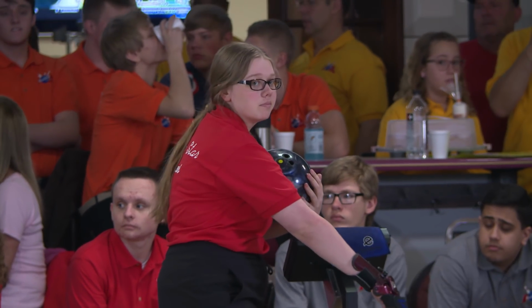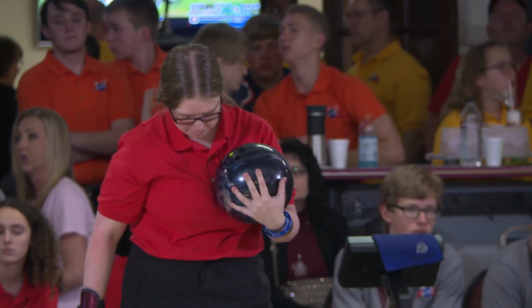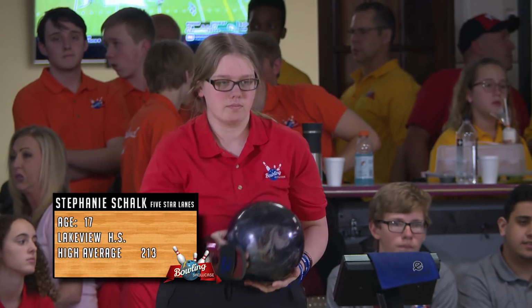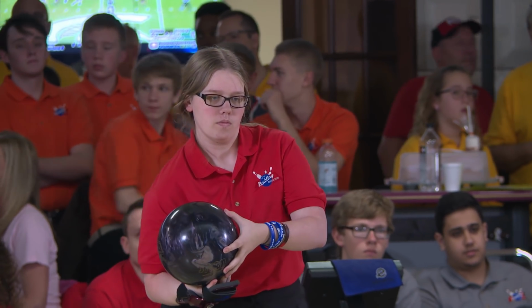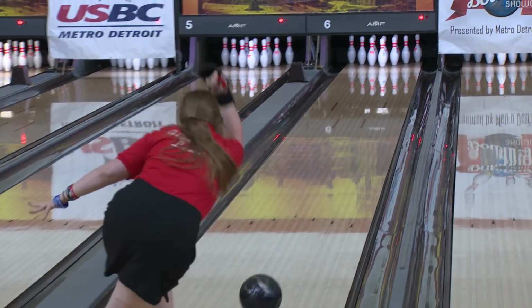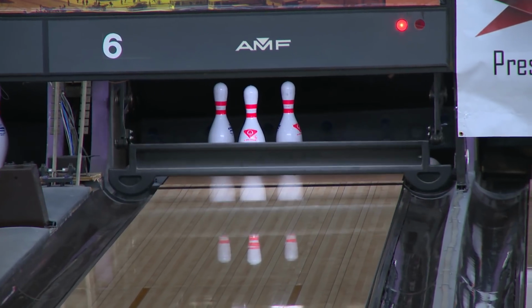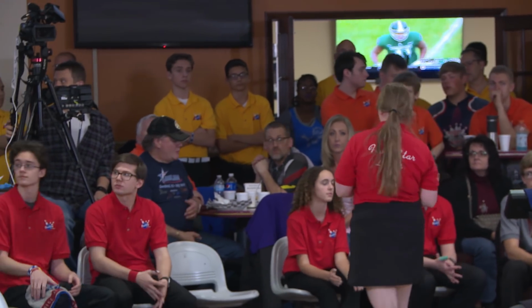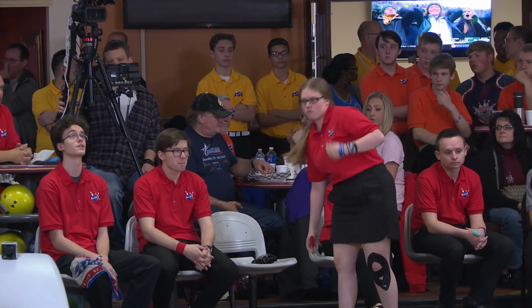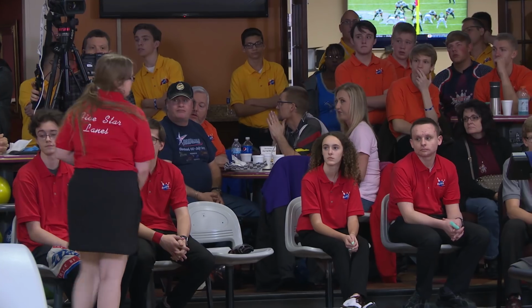We'll get some really good count here. So Stephanie Schulk's up for the 5-star team. You know, I saw him foul in practice, and I was worried that might happen. 7 pins for Stephanie. She left the 2-4-5. It's just like the bucket, except she has a little bit easier chance because she doesn't have that back pin.